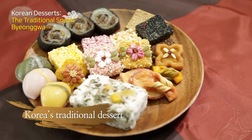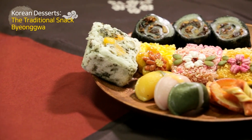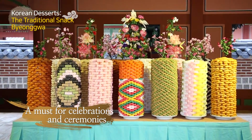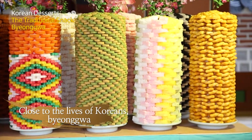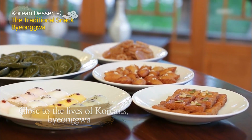Byeonggwa is a traditional Korean dessert that serves a similar function. It's a dessert that sits close to Korean custom. Served often during annual events, everyday life, and even in various ceremonies.